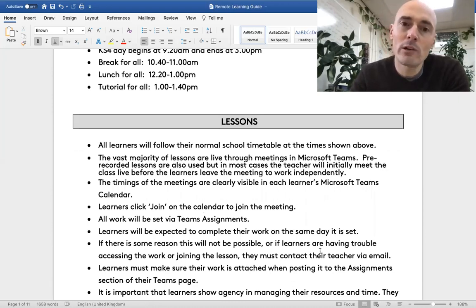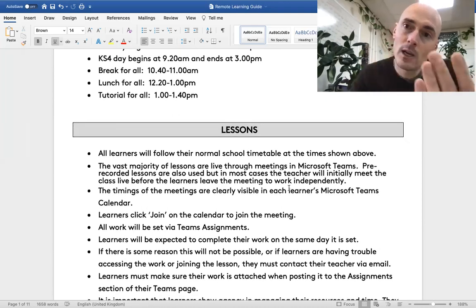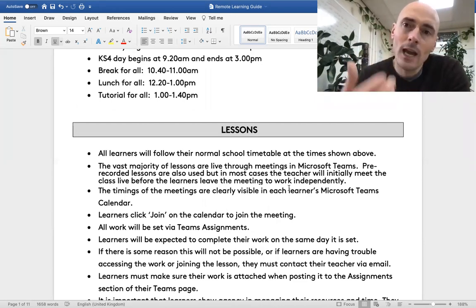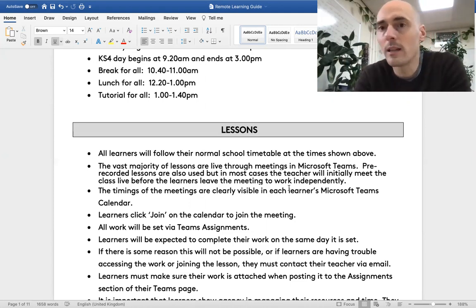The lessons themselves then. As you know, the vast majority of the lessons are live. And as I say, the learners are following the normal school timetable, with the times that you can see there. The most common approach is that the teachers are meeting the classes live, checking some of the prior learning, introducing the new content, asking questions, gauging how much progress learners are making, and then setting them off on a task independently, but keeping some groups of learners live who need some extra support. Then the teacher stays online live to provide any additional support. That's the most common approach. There's a bit of variation in that, but that's the most common approach.